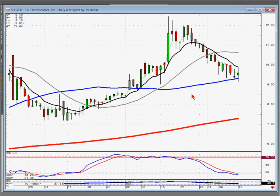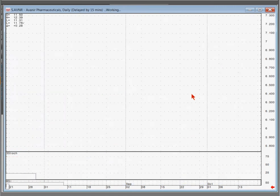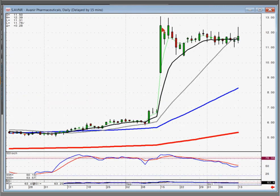And AVNR started getting a little bit of life in it today. Another one that's got a kind of wedge formation. This one you can be buying on positive trading, or if you want to be real conservative, buy it if it comes back up through today's high. So those are some of the longs that look good.